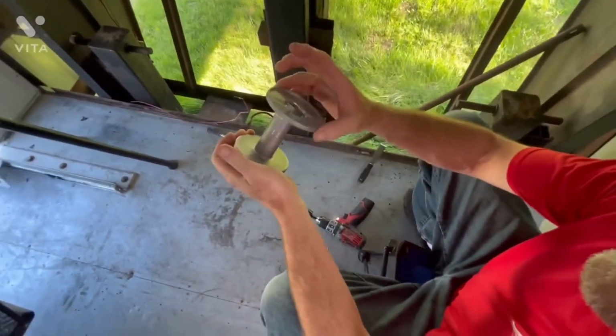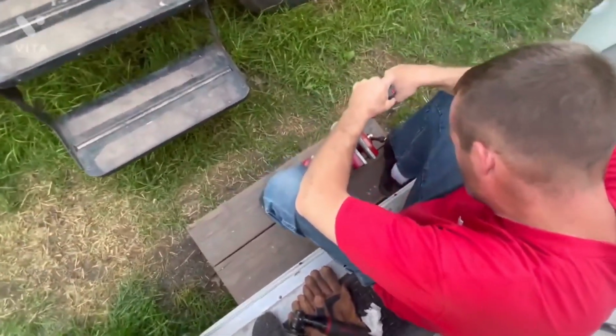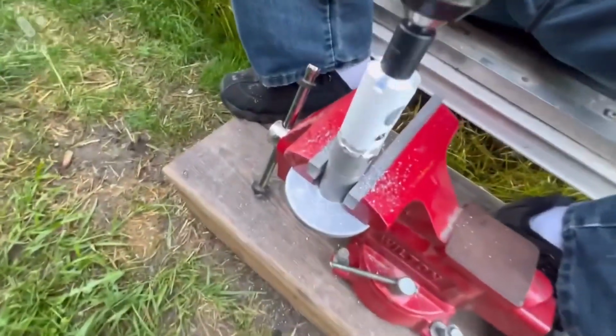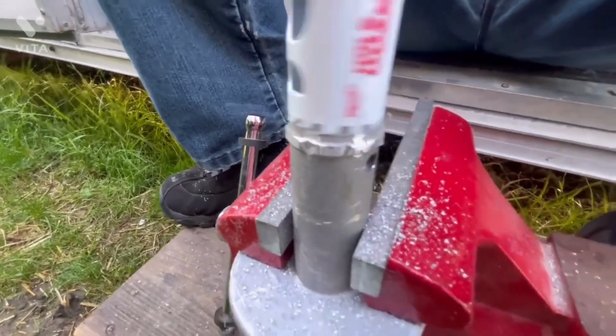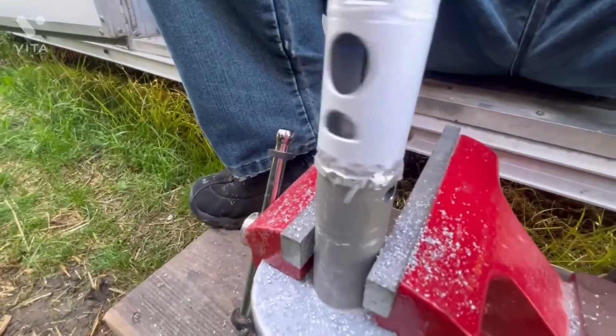See if the other parts we got will work. Cool. What have I caught you doing now? We're machining. Is this how we machine things now? With hole saws and vices? It's just sitting on the ground. Yeah, it's not even bolted to anything.